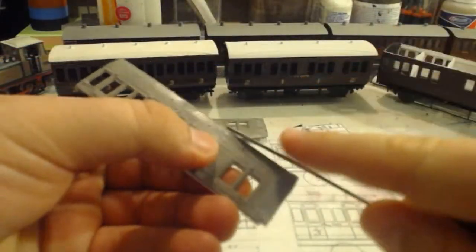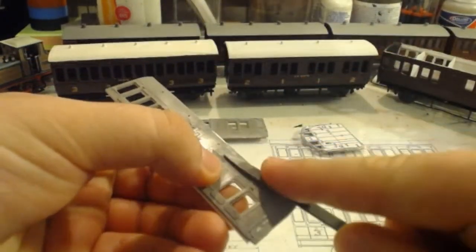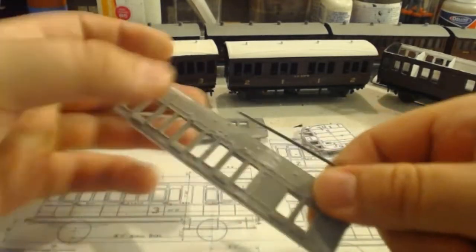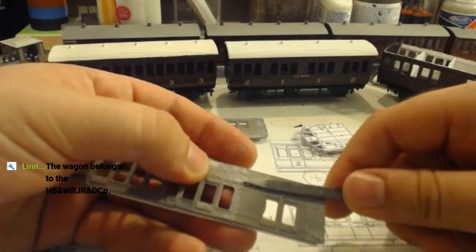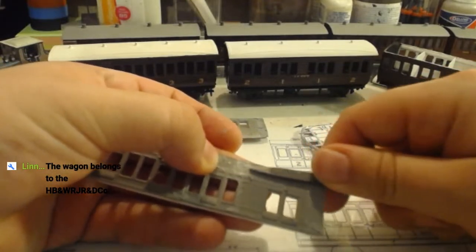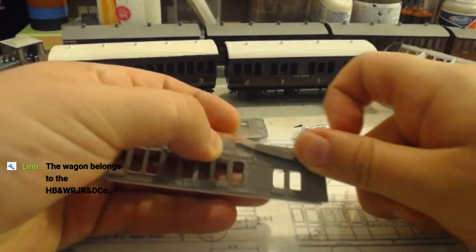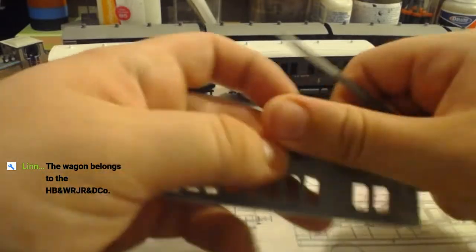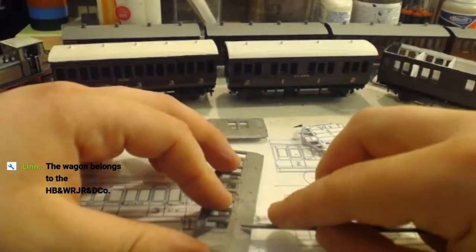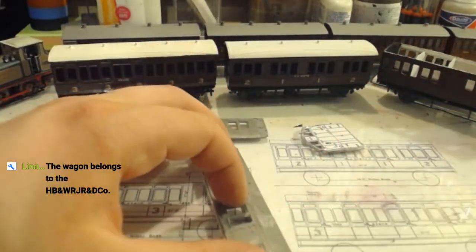So yes, this one is definitely going to need more filler on some of the joins. So we're going to get this filed down, get more filler on it, and see how quickly it will set for us.